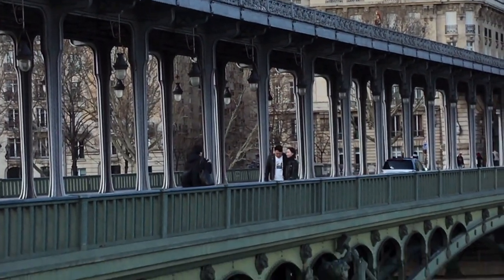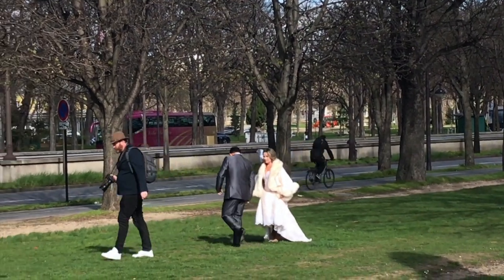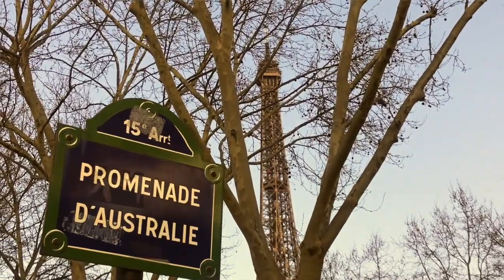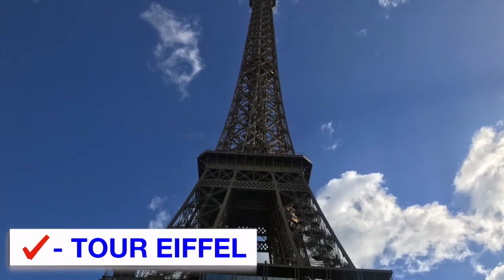Paris is known as a city of romance, and all along your walk along the Seine in Paris, you will see romance in abundance. So after you've seen a few couples canoodling, you can take a walk around Promenade d'Australie. Just be careful of the kangaroos. Nope, no kangaroos, but you will take in amazing views of the Eiffel Tower and the Trocadero.